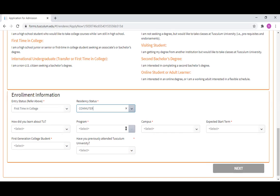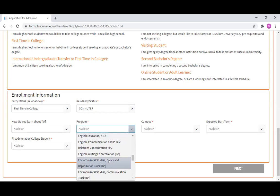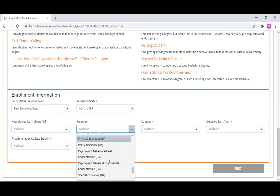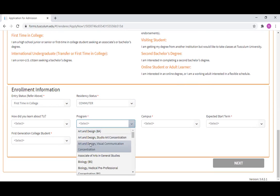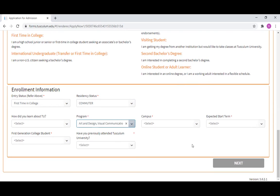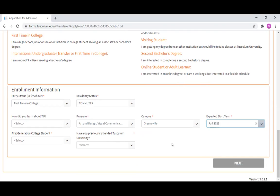Now you get to put in a few other things. Your program: what kind of major do you want? We do have over 50 different majors and minors here at Tusculum. This is not a binding thing though, so you can just put down something that you're interested in for right now. Let's put down art and design. That's only going to be offered on our Greenville campus. For most of you, your start term is going to be fall of 2021 if you are graduating in May of this year.